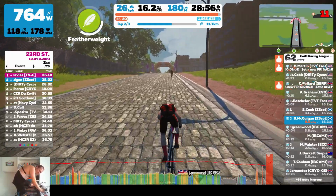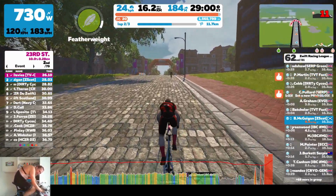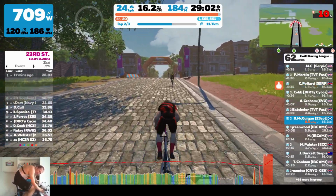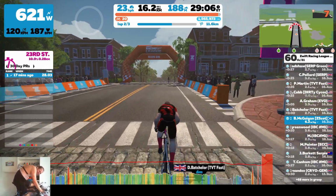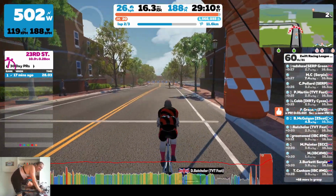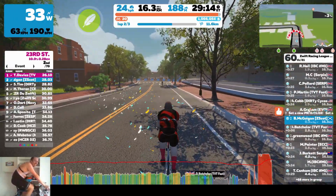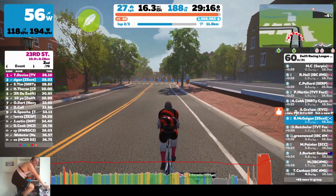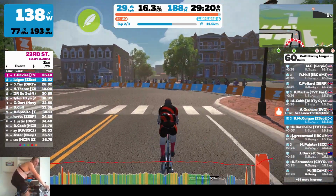812 watts. I mean, it's still not shabby by any stretch of the imagination, but I was poorly prepared. Given I'm spinning at 120 revolutions a minute, you can barely see my legs for a blur in there. Not my finest time up there, but never mind. Let's have a look at the overalls.